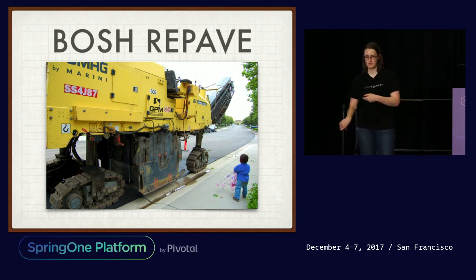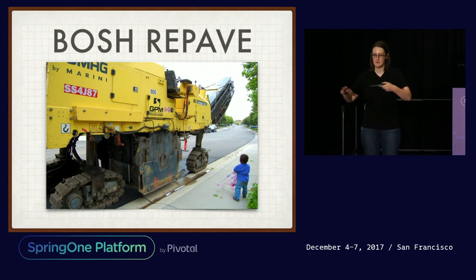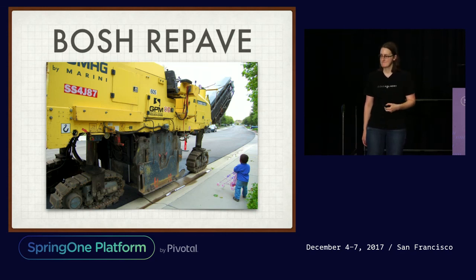We also found that this happens occasionally when you're recreating tons and tons of cells. I think this problem has long since been fixed, but it was the first time we'd been recreating all the Diego cells all the time.